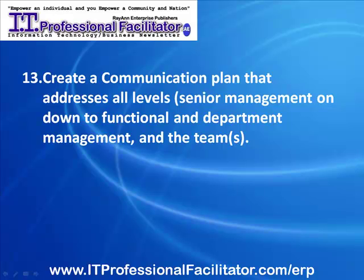13. Create a communication plan that addresses all levels, senior management on down to functional and department management and the team or teams. A plan will include the required information for each level of communication, performance and status reporting, frequency and content required. Senior management requires a higher level status information, content, and cost. Lower level management requires more content and a more detailed breakdown of cost and performance information. Remember, ERP implementation is a large-scale endeavor, but with the use of best practices can be a successful implementation.